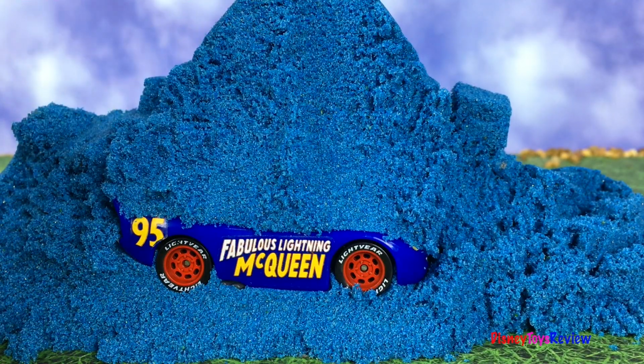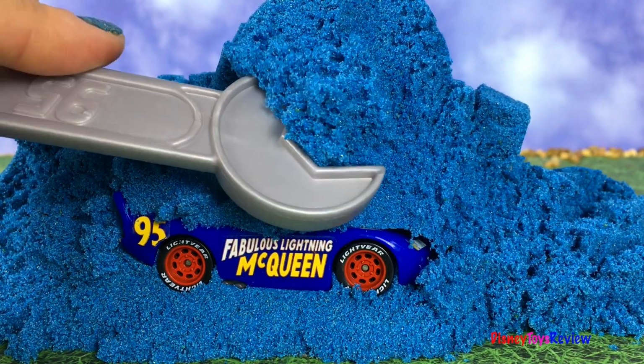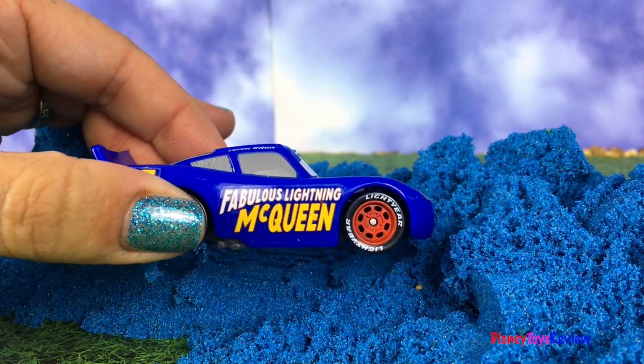Look, it's Mcqueen. Let's figure out which Mcqueen it is. It's the Fabulous Lightning Mcqueen.